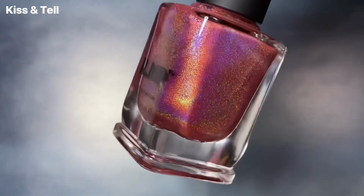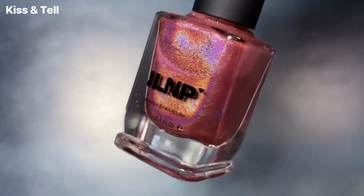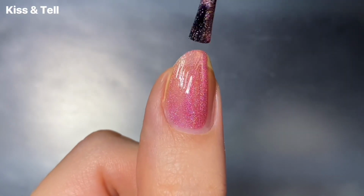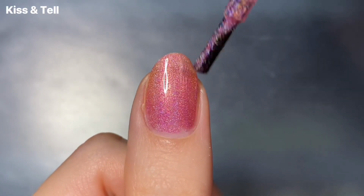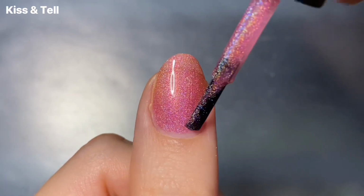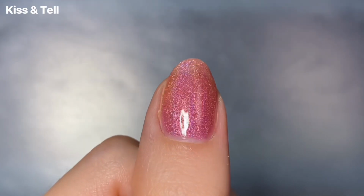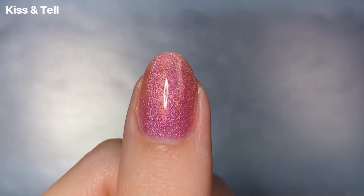The next pink I have is Kiss and Tell, which is a warm-toned flamingo pink linear hollow that was originally from the Summer Ultra Hollows 2018 collection. So I do already have a few linear pink hollows in my collection, but they're all more cool-toned, so I feel like I was just missing a warmer pink, and I thought this one was just so perfect.